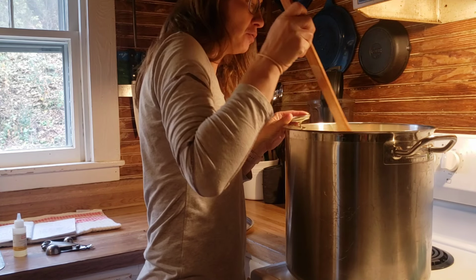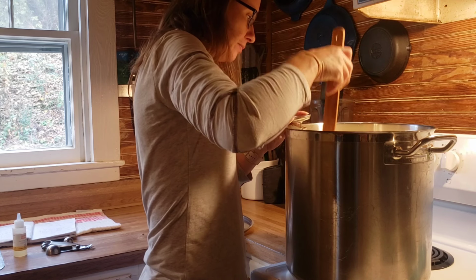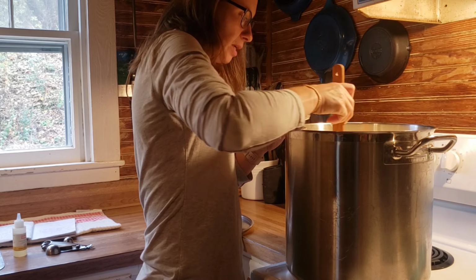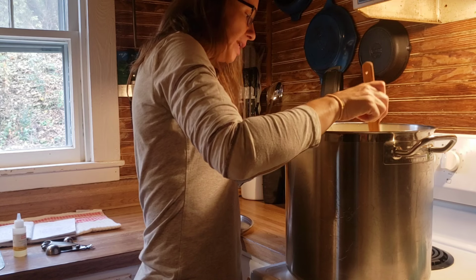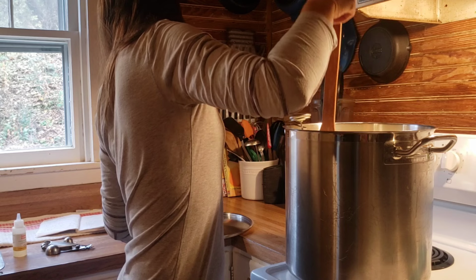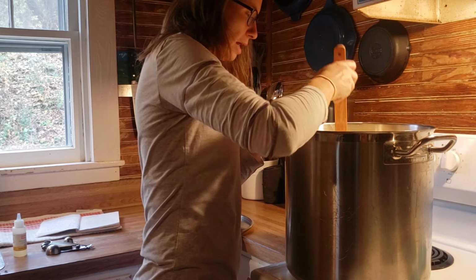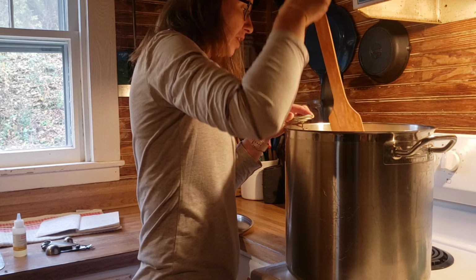That heat we turn off once we got to 90 degrees. Or not 90, it's 85. Between 85 and 90. And now I'm putting the rennet in. And we're going to let this sit for another 45 minutes to an hour. So I'm going to probably put a timer on for 50 minutes.